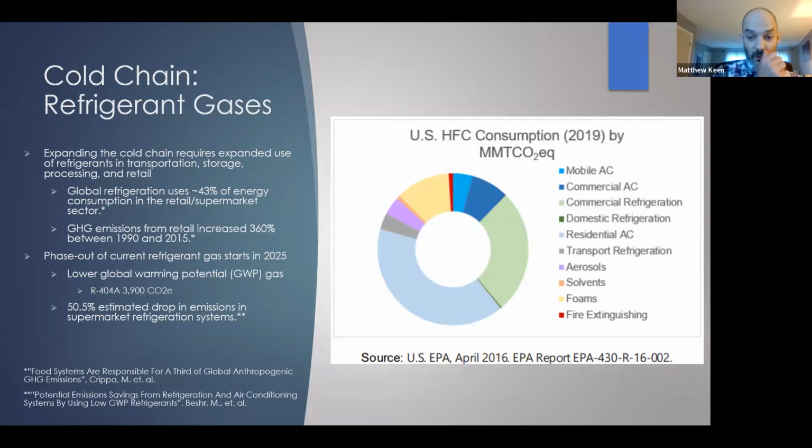And a recent study showed that if supermarkets were to switch from this gas to a lower global warming potential gas, it could cut emissions from the refrigerated systems in half. And that's considering how that energy is produced, or how the refrigerant gas is used in the first place. So cutting emissions by half just through the refrigerant gases, but then also cutting emissions through wider cold chain coverage, and the greening of the grid in New York State could drop emissions a lot more than that.